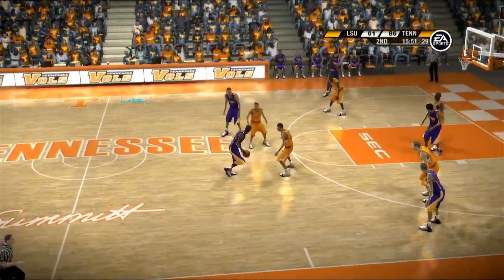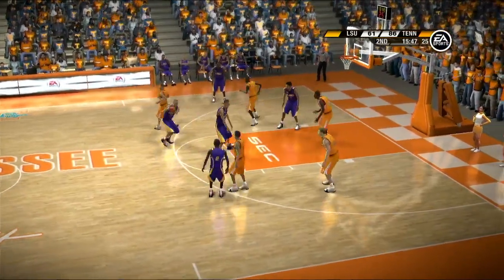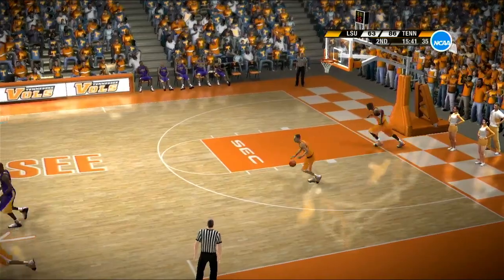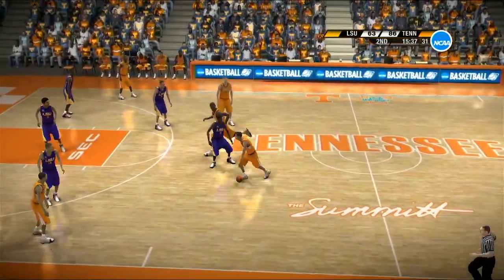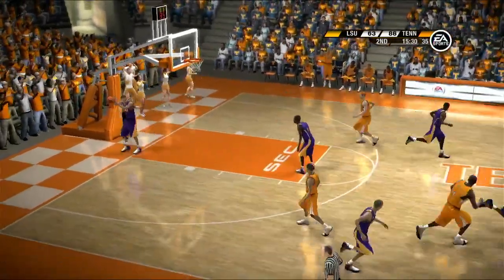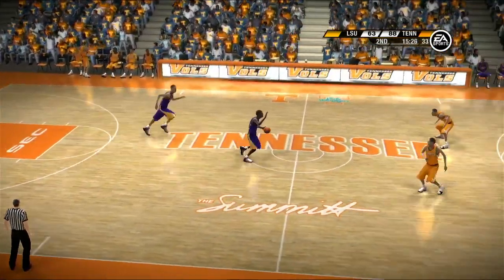Unbelievable. The ceiling in this arena is about to pop right off. Welcome to Knoxville, Tennessee. The Tigers have a hot hand right now that's scoring for them at the moment. Daddy's on fire. The turn, a fadeaway jumper. I tell you, he's got every move in the book. What an offensive player. That fadeaway's impossible to block.